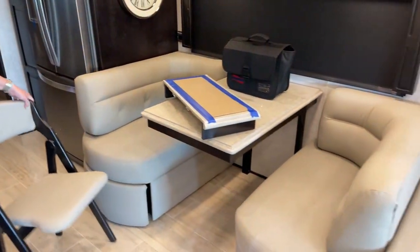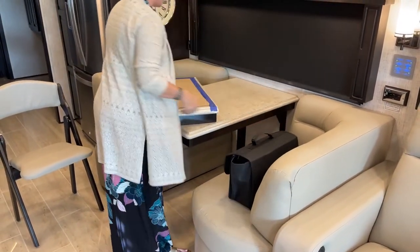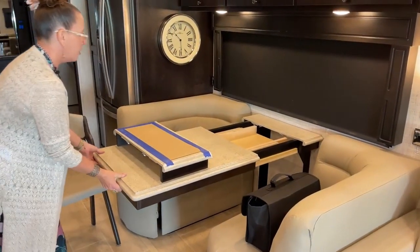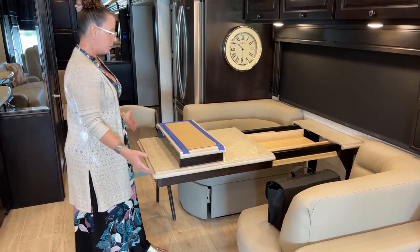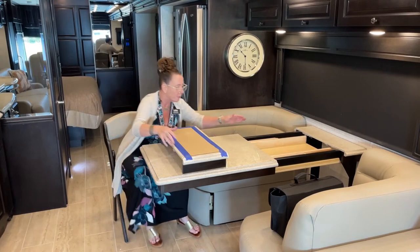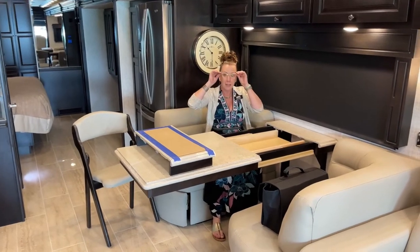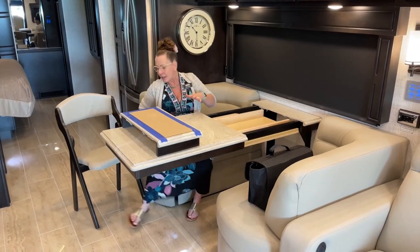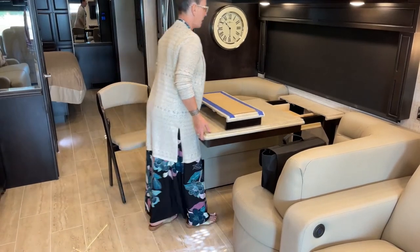And then I wanted to show you the potential for this island. Keep in mind, this island has two of these, so the full extension is absolutely huge. I'm not going to pull it all the way out because there's a leg that drops, but I'll pull it most of the way out. So you can see all the way out here with this extra chair, you really have a lot of room for a bunch of people to sit down and have dinner. You can easily sit six and very comfortably sit four. A great place to play cards at the end of the night, a great place to have a dinner party. Get your chips and dip out.